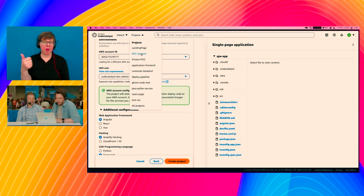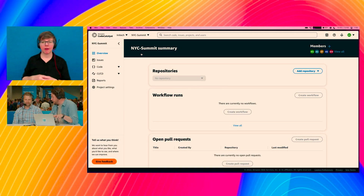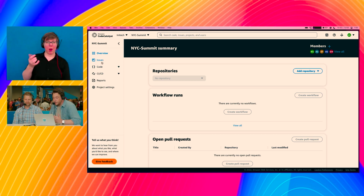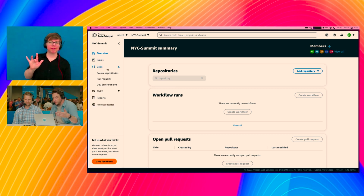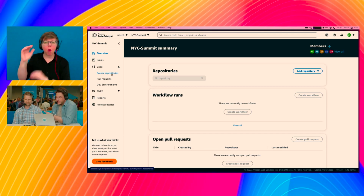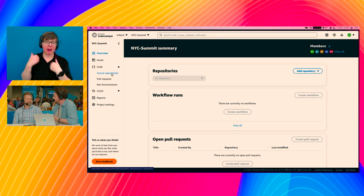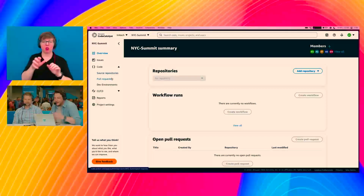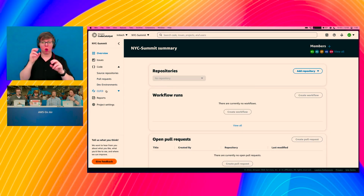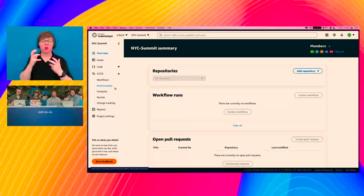I made a project earlier today. We'll give you a little view. So when you're in the project, this is an empty one right now. We've got issue boards, we've got source repositories. What's cool is you can have multiple source repositories in a project, which is great because some people don't do monorepo, they want multiple source repositories. Pull requests, that collaboration flow. Compute, we have these cloud environments, you can define them in here so you can roll it to stages.